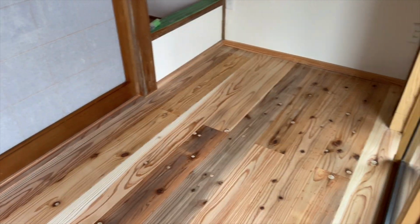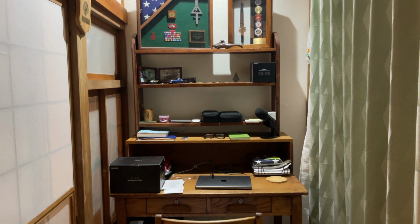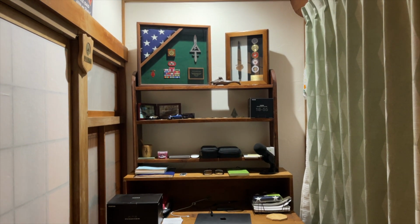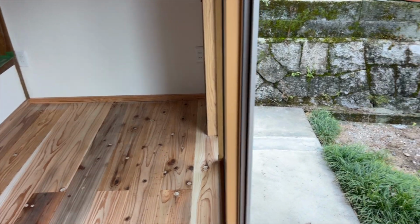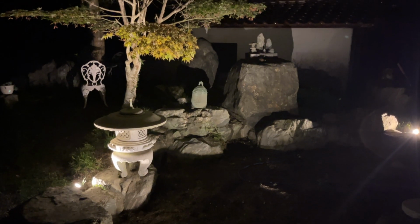And right here, actually I covered it before. On this side, I'm planning on putting a little desk, and nothing spectacular, just small. That's why I have 2 outlets on each end. And then as I'm sitting at this, I can go ahead and look outside towards the Japanese garden.